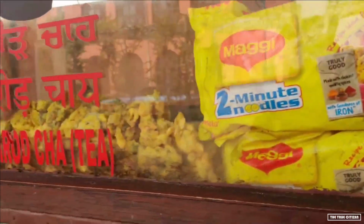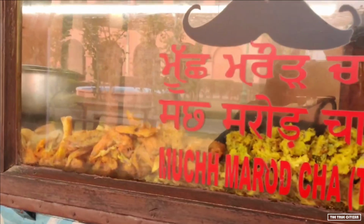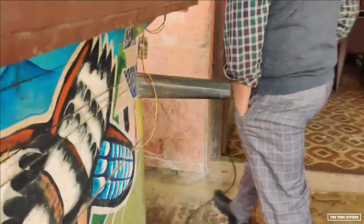Okay, I'm gonna have tea now. Hot cup of tea basically. And this gentleman is going to serve me. He's the Gobindgarh fort man.